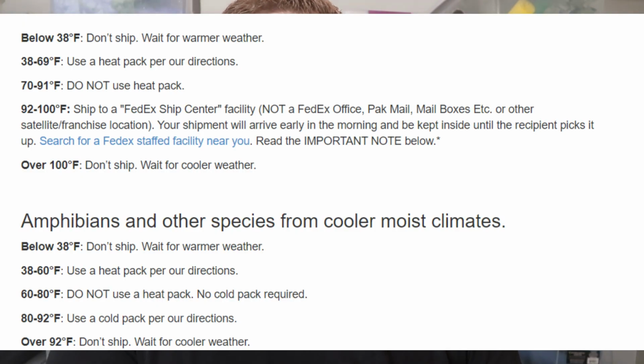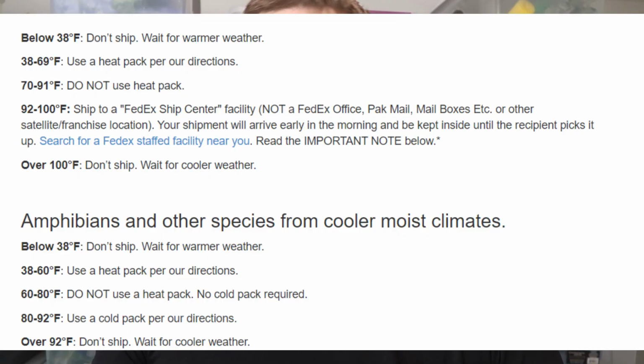All right, so now I'm going to read to you the temperature guidelines. They give you two: one if it's an amphibian or another species that comes from cooler climates, and then guidelines for animals that are warmer, but it's kind of the same. I'll just read this as if it's a crested gecko, okay? And I'll put it right here. So below 38, don't ship, wait till warmer weather.